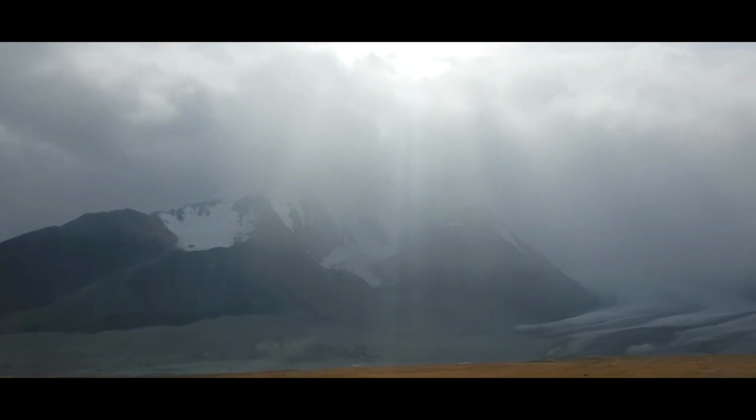The great Altai Tavnbogd mountain, the roof of Mongolia.